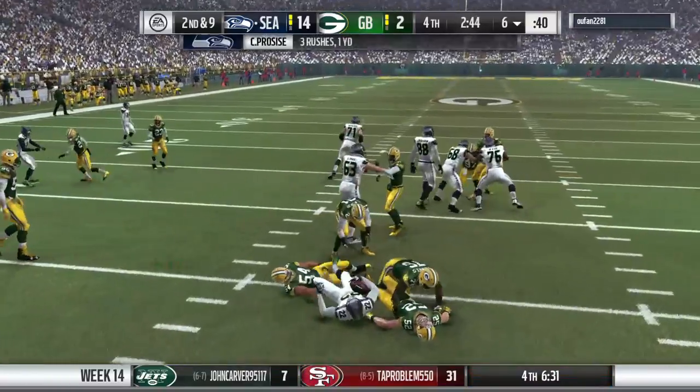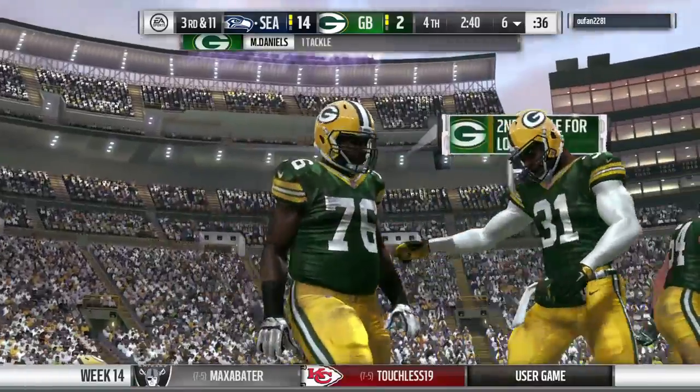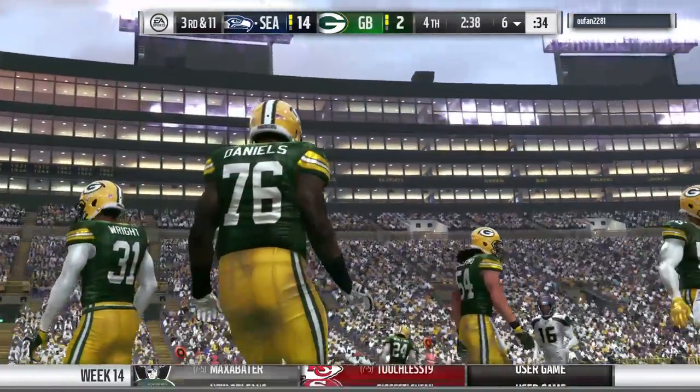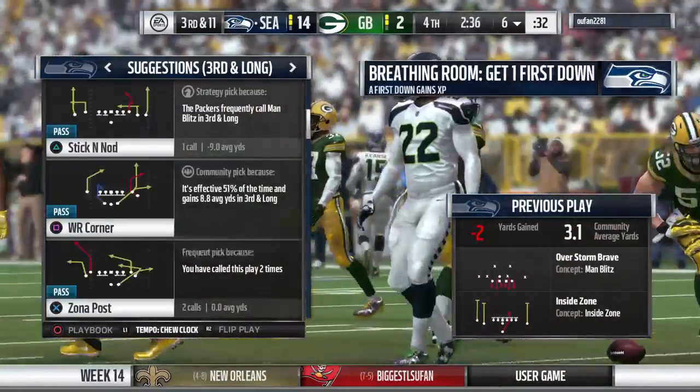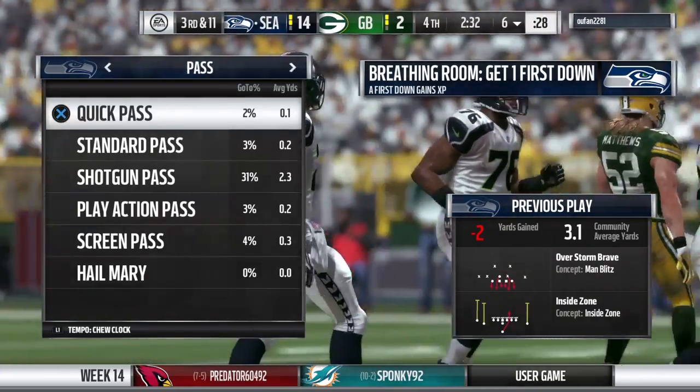Another carry for the rookie Procise. He lost 2 there, and it's 3rd down. Brandon, that play ended so fast, it's almost as if the quarterback handed it to the runner, and the tackler was there right away for a loss of yardage.